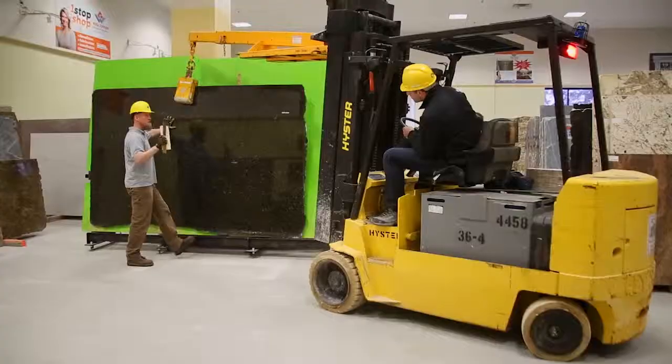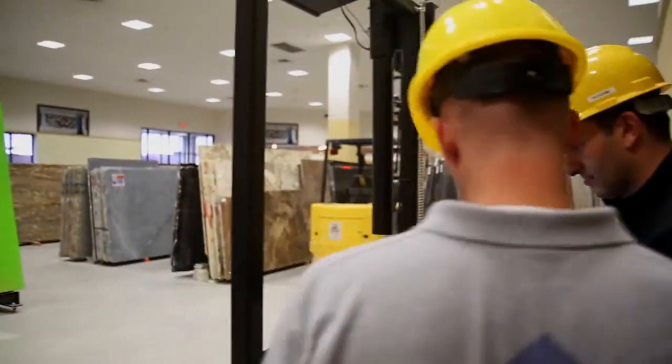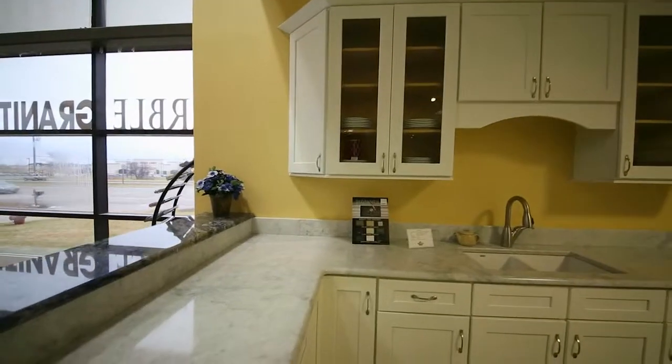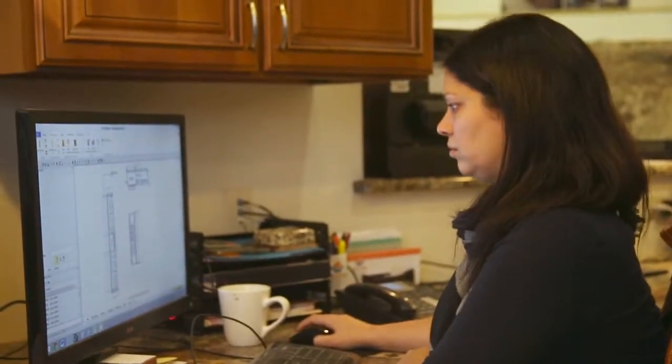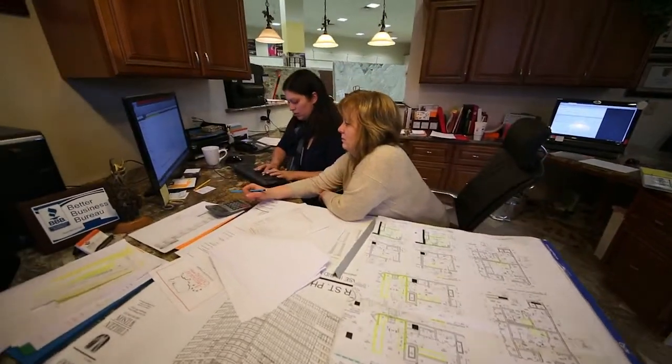What I really liked was being able to put the granite on the computer and decide where it was going to land on my countertops, to choose the part of the granite that I liked best. Your individual kitchen is developed into a program where you can visualize on a computer screen how your kitchen's going to turn out. It will pick areas of the stone and place them into your kitchen, and you can see it before anything ever gets cut.